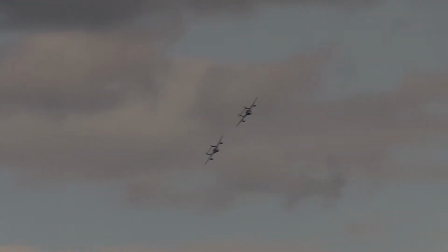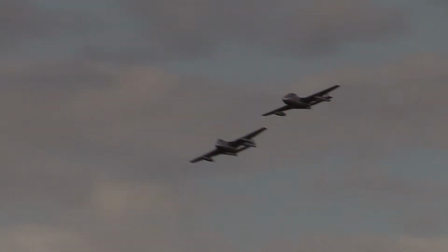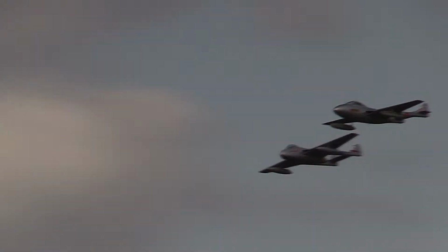Of course, powered by the glorified hairdryer, that's the de Havilland Goblin engine. They were not very, very powerful, and they were very, very thirsty in those days. There we go, great little pair.